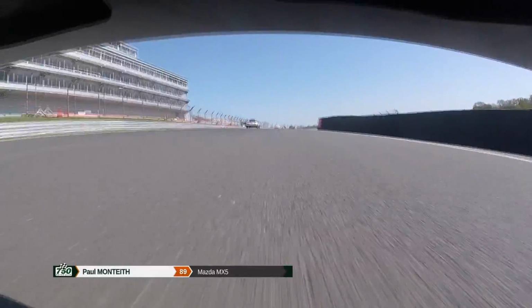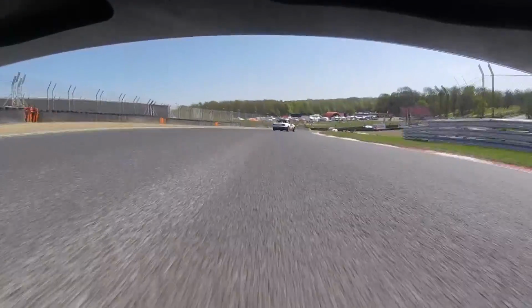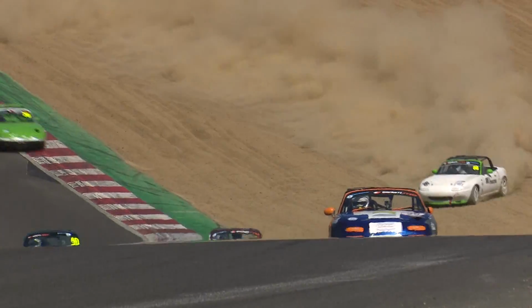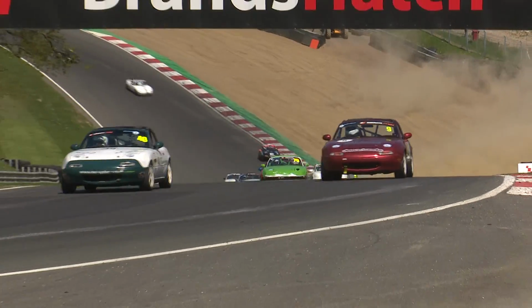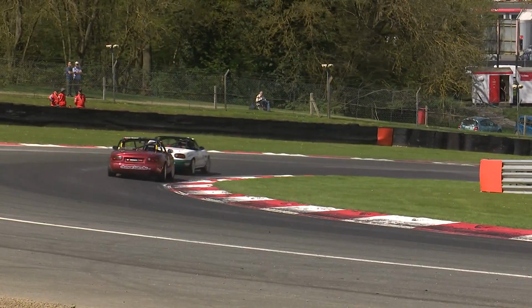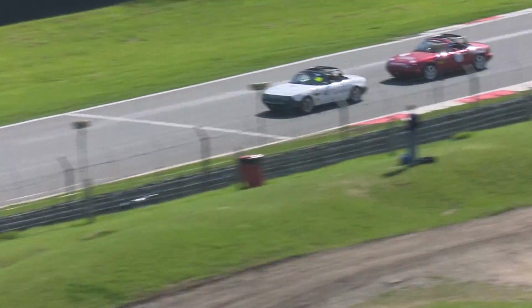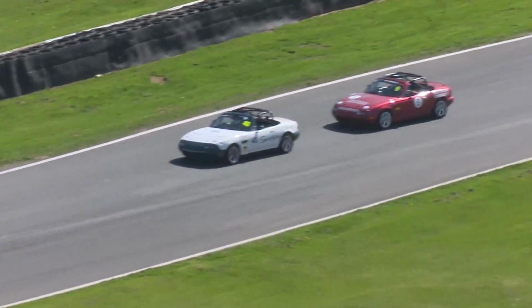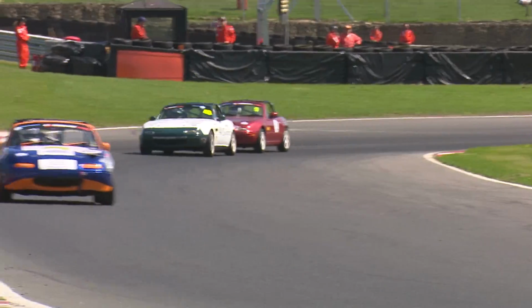Back on board with Paul Monteith further down the order as he tries to inch his way inside the top 10, and further up the top 10, in fact. As we've got a car in the gravel, oh no, and that's Bobby Andrews, I think, who's gone through the gravel trap at Paddock Hill Bend, throws away the 4th position that he was holding on to, and that will now elevate the Disaschik and Lovett battle to be a fight for 4th rather than a fight for 5th. But that was a big moment there for Bobby Andrews, and that has cost him lots and lots of places.